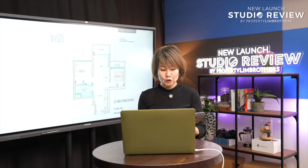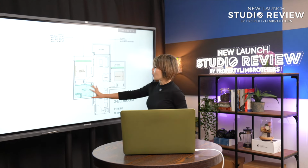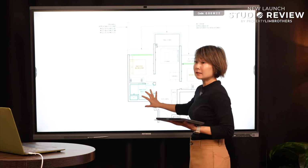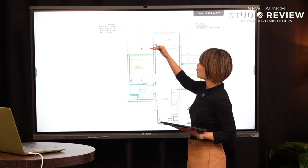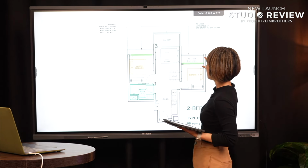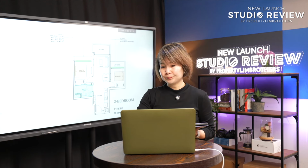Now let's move on to the 2-bedder. The 2-bedroom at 592 square feet comes with 1 bathroom. Things to note would be the bathroom will be mechanically ventilated. Windows-wise, the master bedroom enjoys a full height window. Bedroom 2 will be half height because the AC ledge is there. In terms of the room, the developers have mentioned that the common rooms can even put a queen bed. One of the highlights is the size of the rooms are bigger in Parktown. Master bedroom, you can definitely put a king-size bed as well.